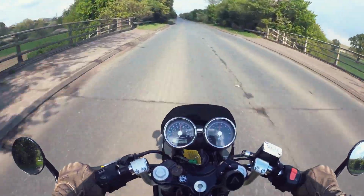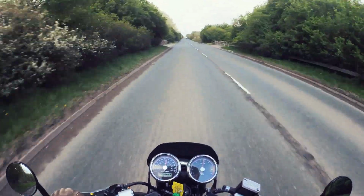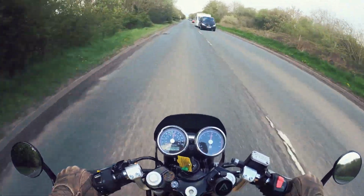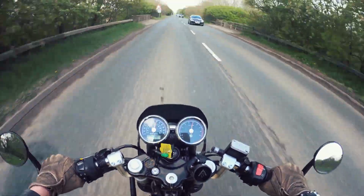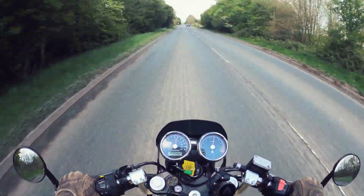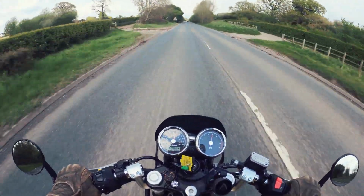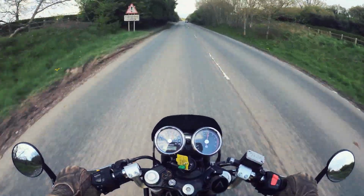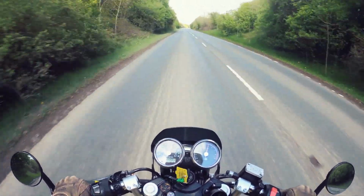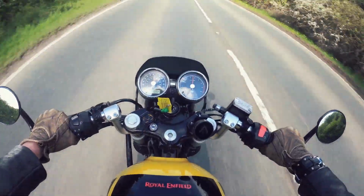The styling of this bike is definitely attention grabbing. I've had people stop at me in the street and just stare at the bike. I've had other people, when the bike's parked up in a car park or anything like that, come up to me and say, what is that bike? Because it doesn't have that Royal Enfield branding on the tank as such. It's just got that EE. Of course it's got the badge and the emblem on the actual engine itself, but still. But I've had people coming up to me and saying, what is that bike?